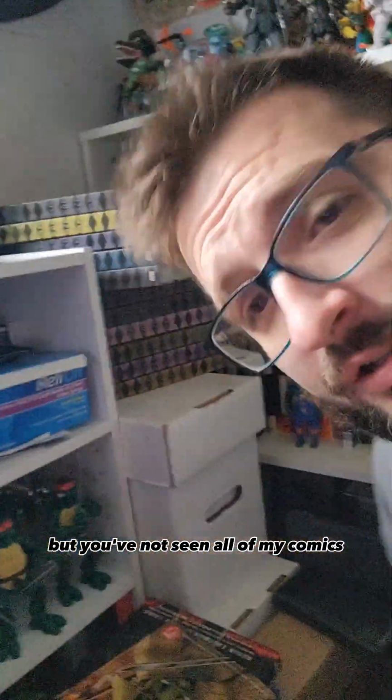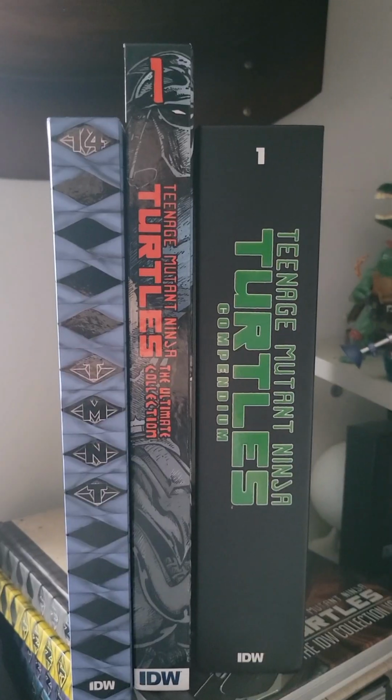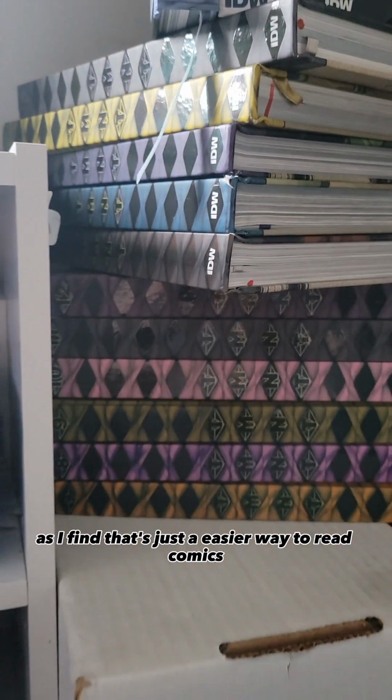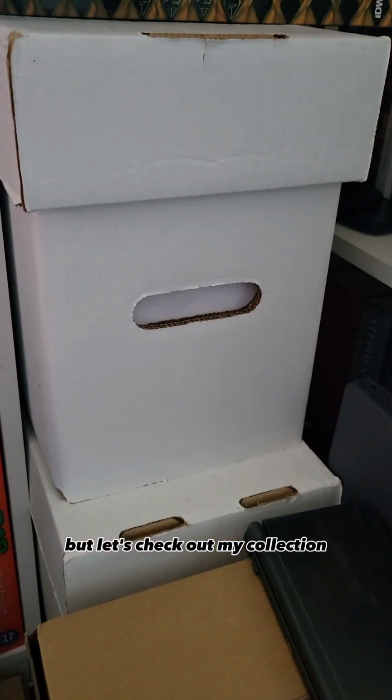My action figure collection. It's well documented. I'm in deep. And you've seen some of my comics, but you've not seen all of my comics. Let's take a peek. These days, I mainly collect hardcovers, as I find that's just an easier way to read comics, let alone cheaper, and it saves a lot of space. But let's check out my collection.